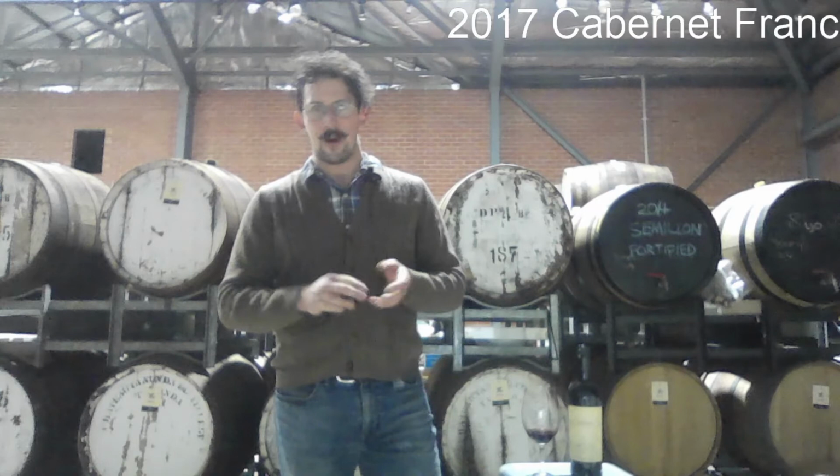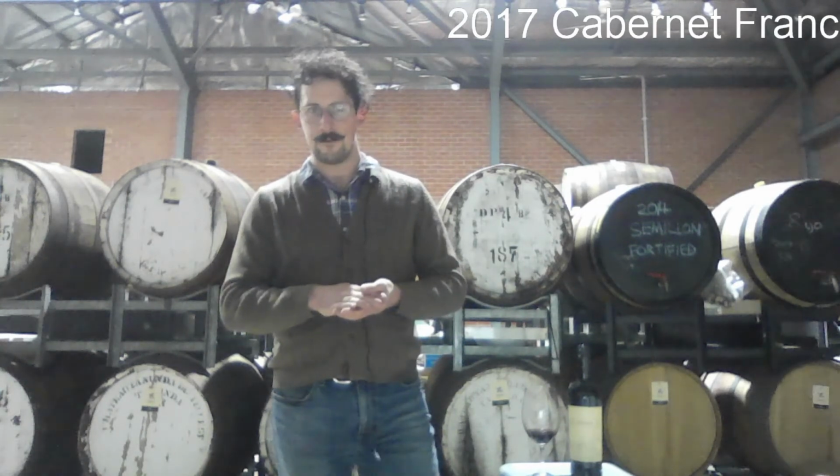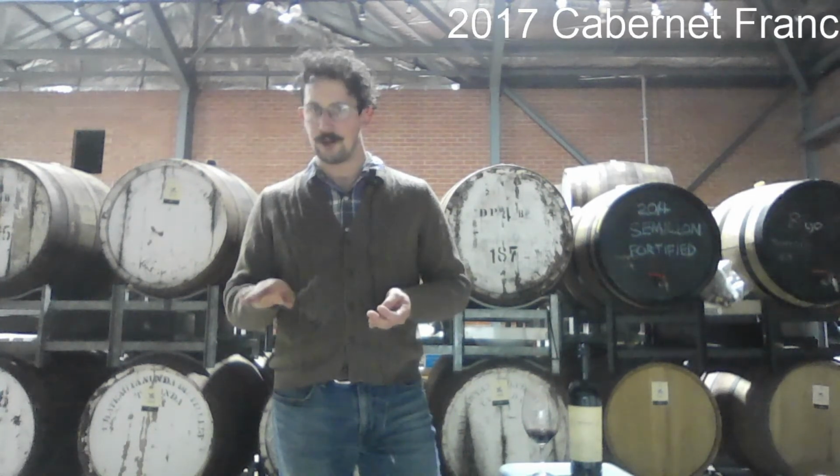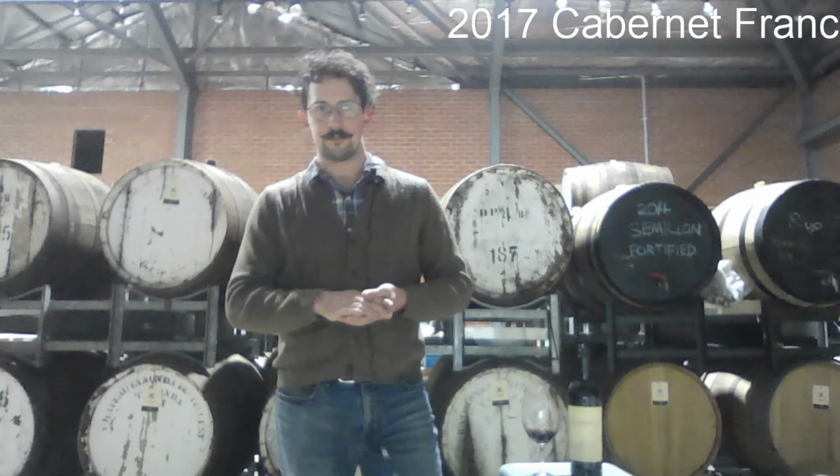In terms of oak treatment, we were quite gentle with it, about 50-50, new and old, French oak only. American oak with its sweeter characteristics doesn't quite gel with the typical varietal characters of red fruit and spice that you see within Cabernet Franc. So 100% French oak here, and that was for about 12 months.